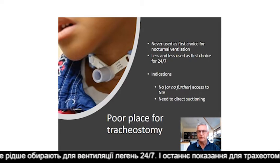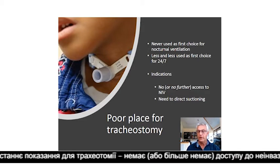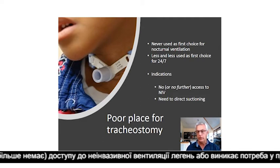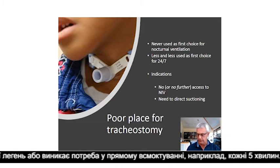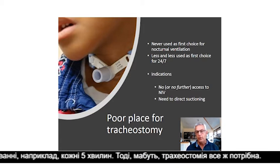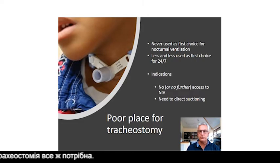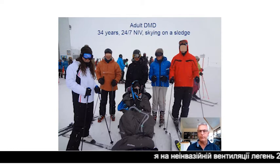And the last indication for a tracheostomy is when there is no further access to non-invasive ventilation, NIV, or when there is a need for direct suctioning. When you need suctioning, for instance, every 5 minutes, then yes, probably you still need the placement of a tracheostomy.